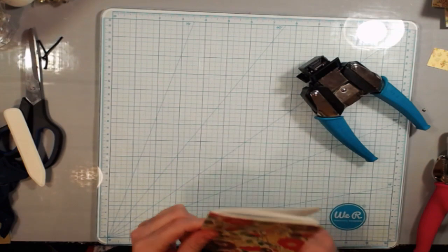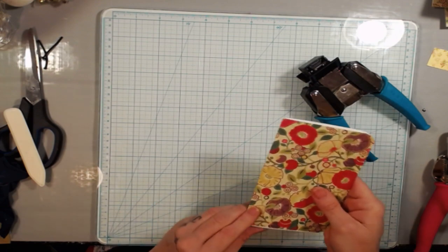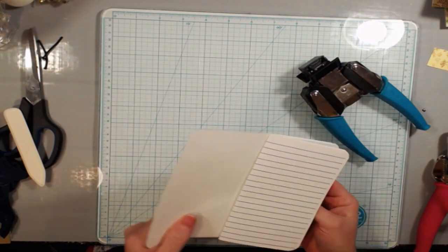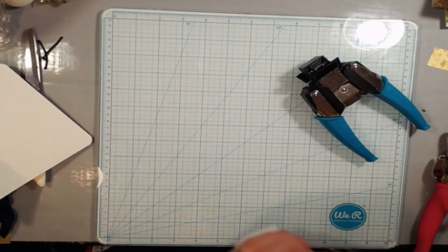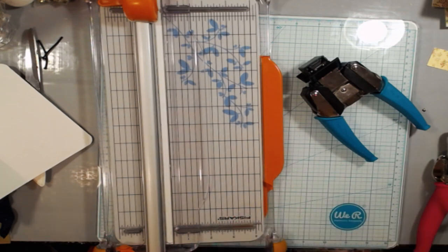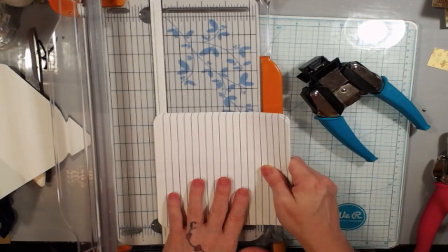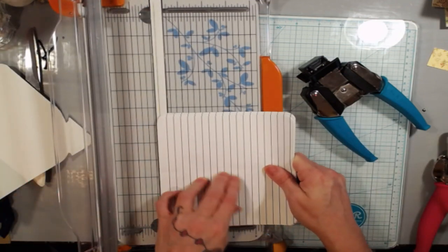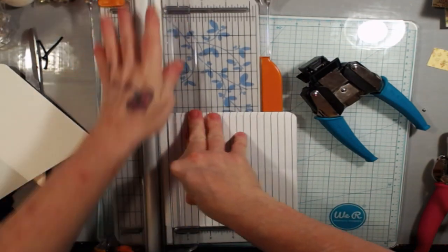Why does this not? There we go. Why does this stick out? It shouldn't. It should be the right size. It's sticking out ever so slightly, and of course, that's going to bug the crap out of me. Dang it. I may have to trim off a hair off of this book. Just a hair. It's just frustrating. I thought I had it all worked out. Now I gotta trim off a hair.